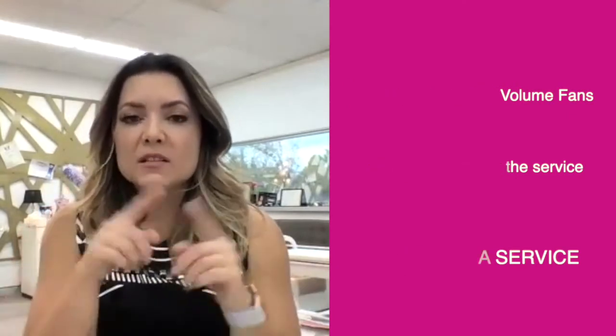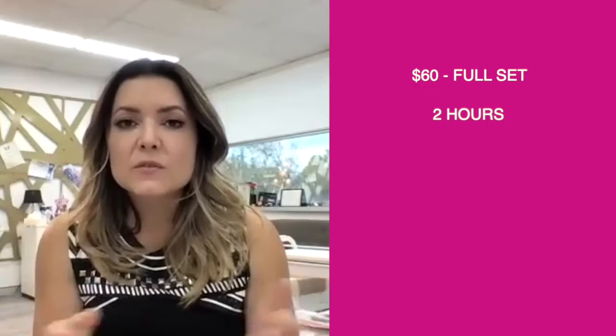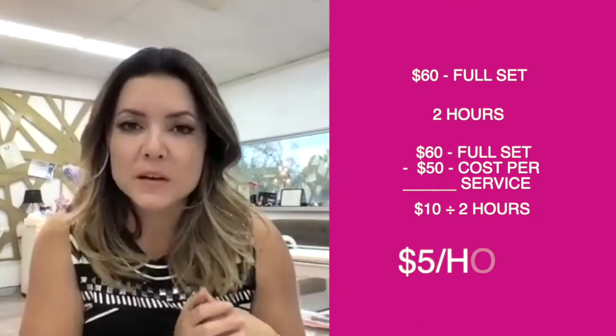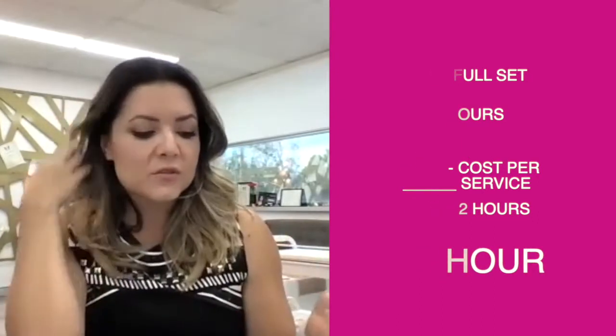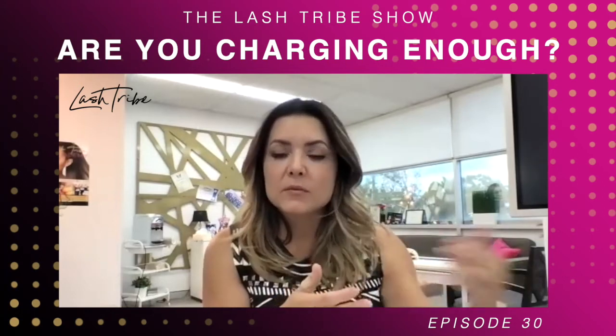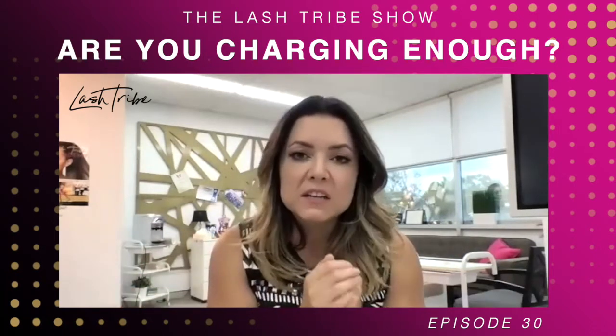If you have a normal small tray, you might need up to 2 trays to finish a full set of lashes. So $50 in costs. And if you're only charging $60 for the full set and it takes you 2 hours to do this full set of lashes, you're making $5 per hour. It's probably better to work for someone else in that instance. This is why it's so important to work out how much per service it costs you in products alone. Now, if you are getting lashes from Lash Tribe or other reputable companies, your cost per service might be around $10, $15.